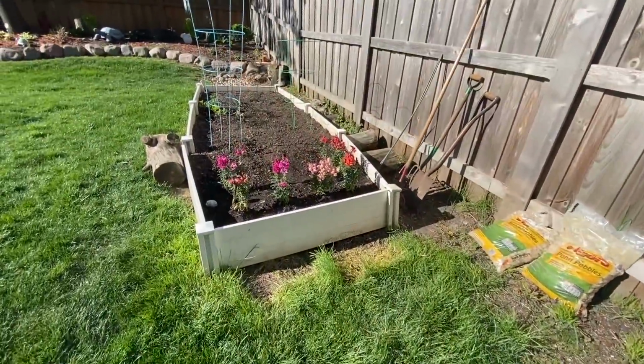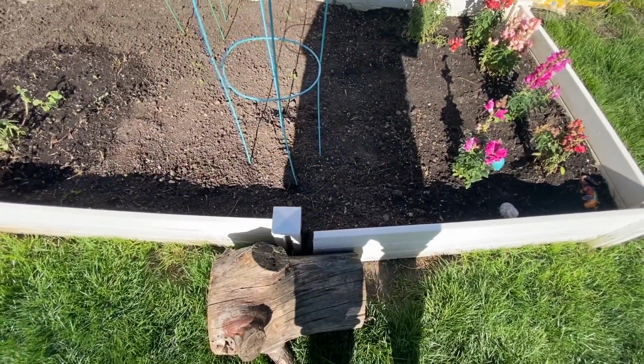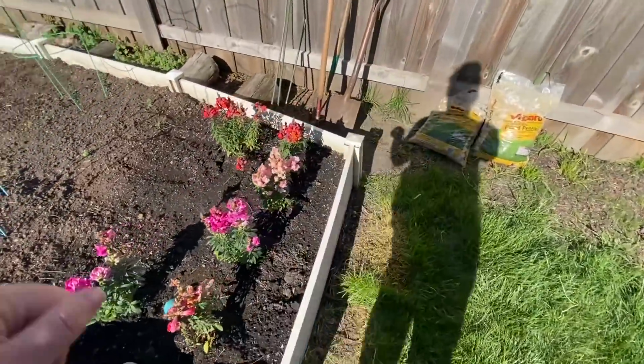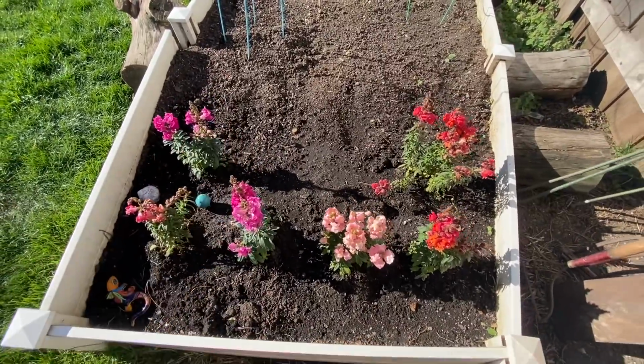But here's our little garden bed, which needs to be fixed. This is like out of here, so I have to fix that somehow. Hello, Shadow. The sun is fierce this morning, but we planted up some snapdragons for Mom, so these will get pretty tall, probably another foot or so.